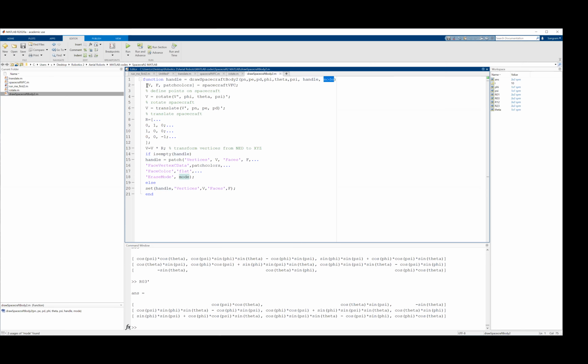Here, I'm just calling the function that is defining the spacecraft points. And then I'm translating and I'm rotating. First, I'm rotating, then I'm translating.